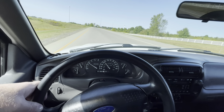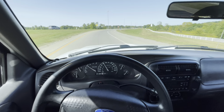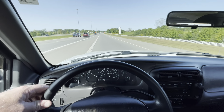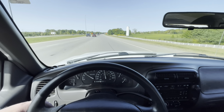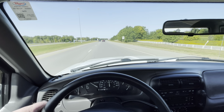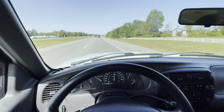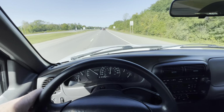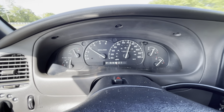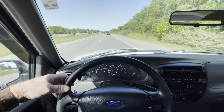So here we go onto the on-ramp again. 50, 55, and 60 and 65. Speed limit 65. We're at 70 now. Alright, back up to 70 in overdrive, 74 miles per hour right there. Ladies and gentlemen, where's our Rangers? We want to see some fellow Rangers, right?